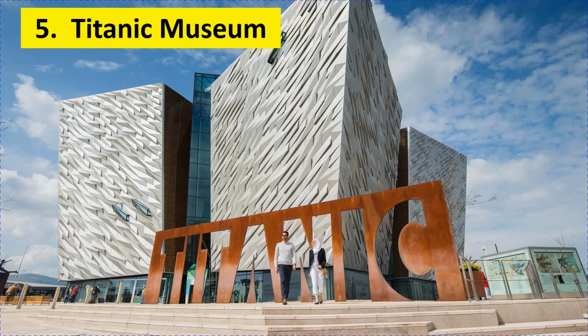So the last among the top five attractions is again in Northern Ireland, in the capital of Northern Ireland, which is Belfast, the second largest city on the island of Ireland as a whole, including Northern Ireland. So in Belfast, there is this Titanic Museum. Titanic, I think everyone knows the famous ship which sank, and Belfast was not the last stop, but it was the last major stop where the Titanic ship left. And I think the Titanic ship was made at this port as well, if I'm not wrong.